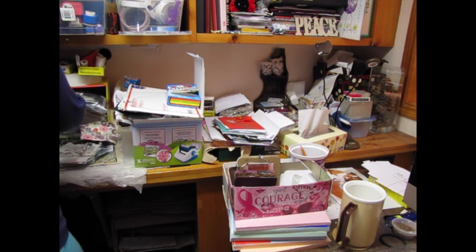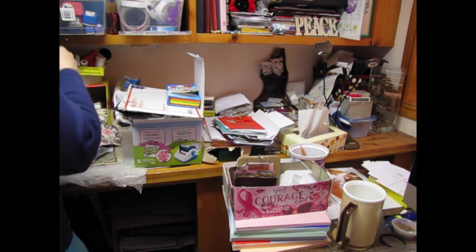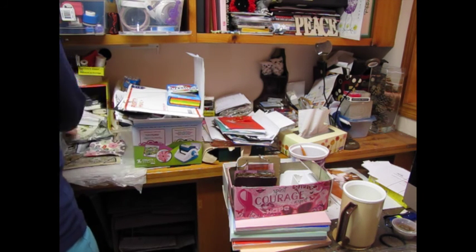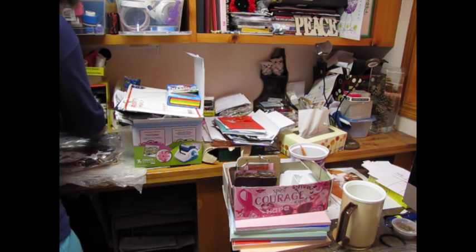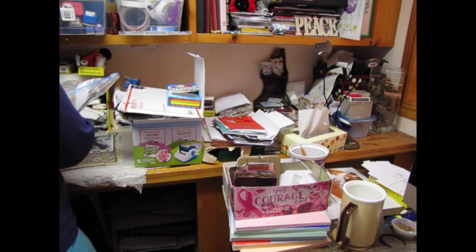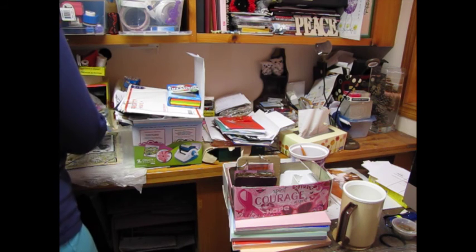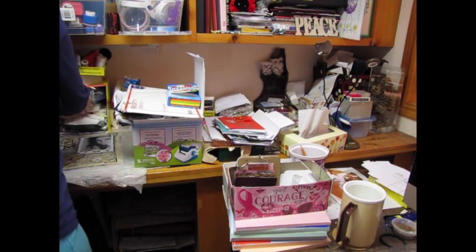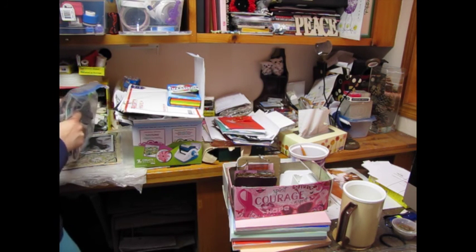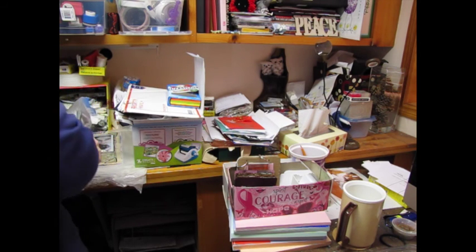My napkin box is kind of overflowing here. And these bits of pretty papers and napkins and such are from my sister. And I think they're part of the reason why my box is sliding and everything's slippery slidey.